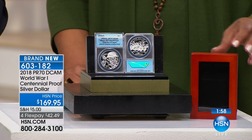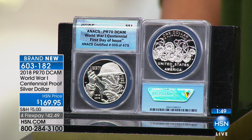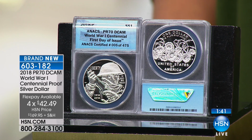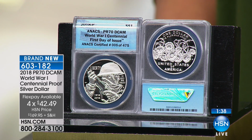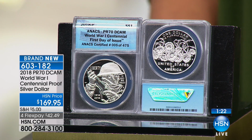And of course, we want to give you something special, so we want you to be able to have access to this. It's 4 flexible payments of $42.49, and this beautiful wooden box is going to help preserve your beautiful coin. You see the soldier holding the rifle, and on the reverse, you see the poppies and the barbed wire, which is a remembrance of World War I. This is absolutely just stunning. So if you are wanting to pass down an heirloom, you're looking at it right now. Take advantage of the 4 flexible payments of $42.49 and get this beautiful wooden box. You're also getting the 1 certificate of authenticity as well.